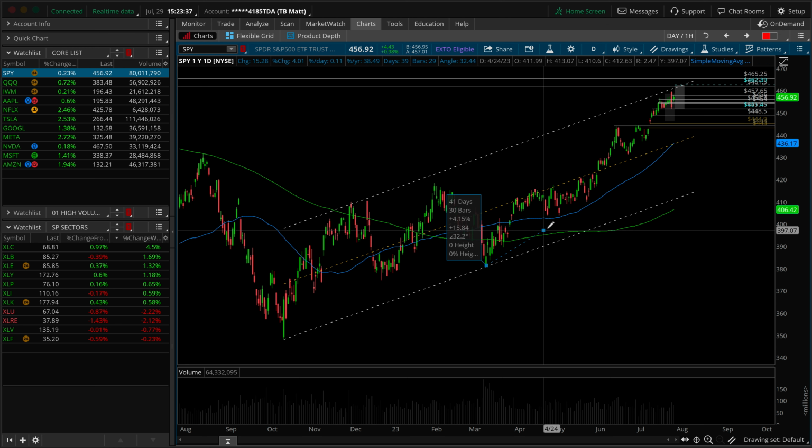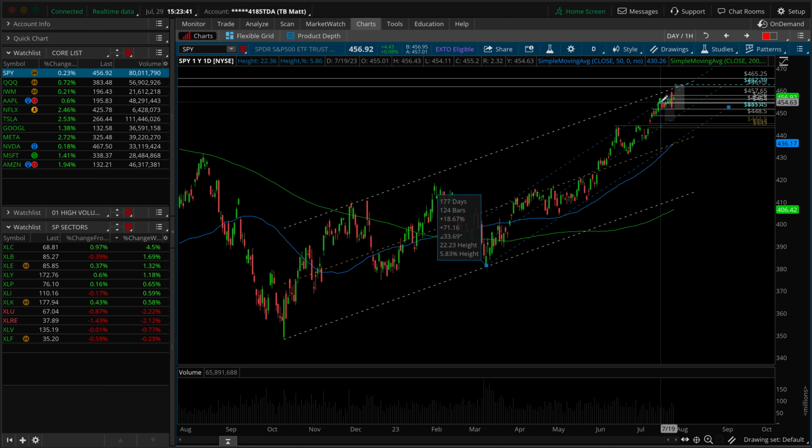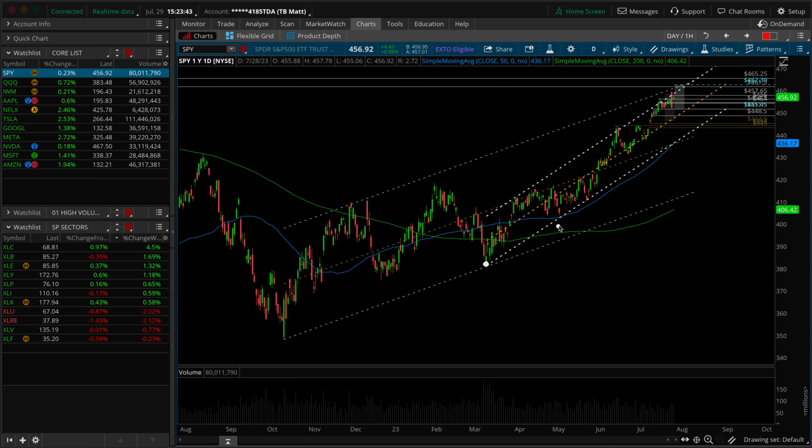We could do a similar thing with our minor trend channel coming from here. And if we do the top of the trend channel there, so your anchor gets touched here, 1 and 2, then you get the top of the trend channel, top of the trend channel, top of the trend channel.